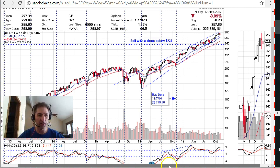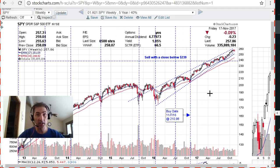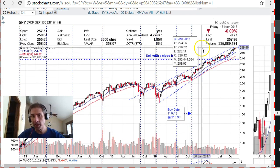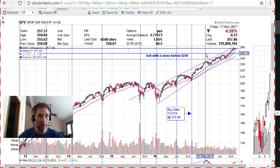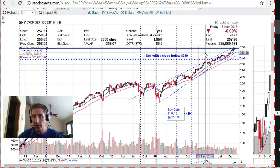The bull market has been quite some time. There is talk of at least a 3% correction coming into the S&P 500 very shortly here. Let's see where 3% would take us. If we were to drop down 3%, it would take us to approximately, a little hard for me to get 3% exactly. Let's see, I almost got it. There it is. It'd take us down to 250.19.